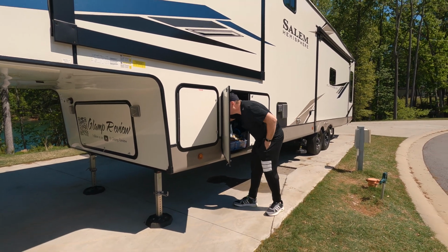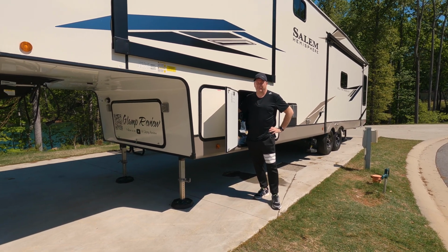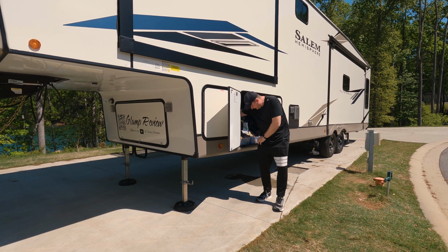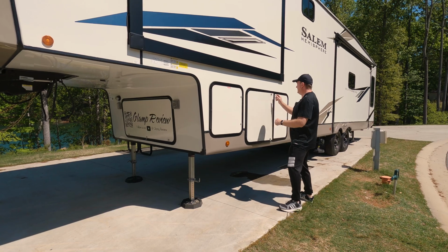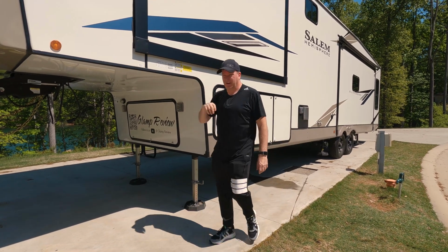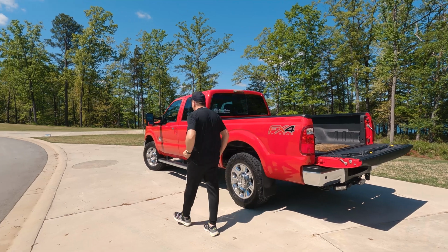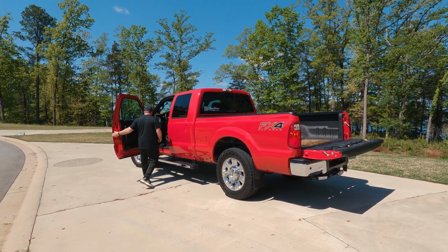All right, I'm gonna raise the front up. Since we have the Andersen hitch, we actually raise above the ball and drop it down onto the ball. We don't ram into it. This is per recommendation from my brother-in-law. And I actually love the Andersen hitch. It does seem easy. He says the fifth wheel hitch can be difficult and sometimes might not lock into place. This, there's no doubt it's locked in.